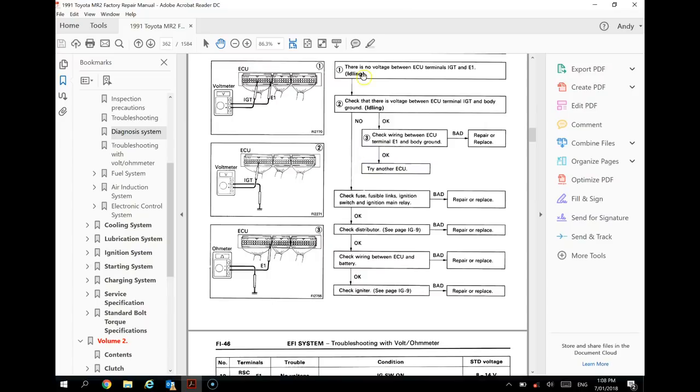Excellent. Okay, quick recap. So test 1 was a fail. We got voltage and there shouldn't be voltage. We got voltage on number 2 where there should be voltage. That was a pass. And we've just checked the grounding wiring between the ECU, terminal E1, and the body ground, and I believe that was a pass. It was very low ohms. I think it went down to about 0.3 just before I disconnected everything.